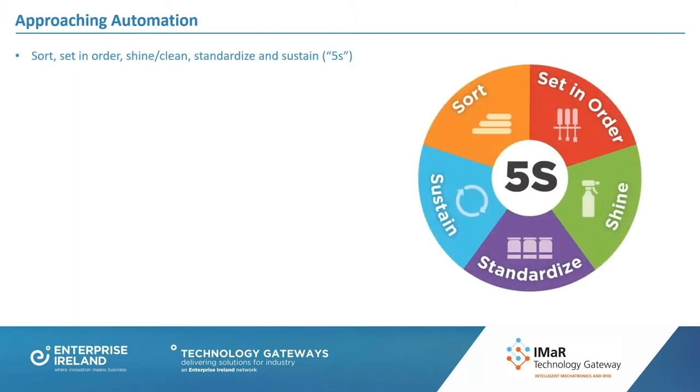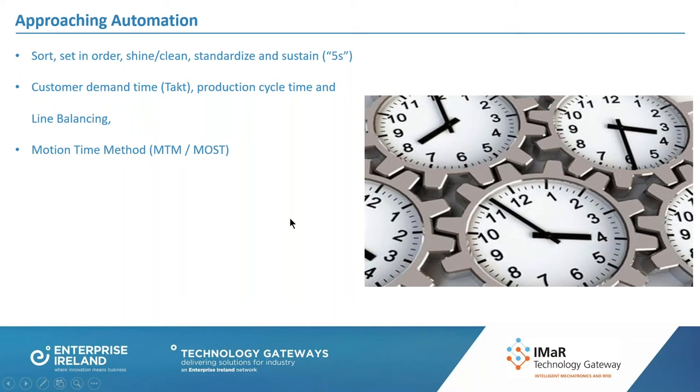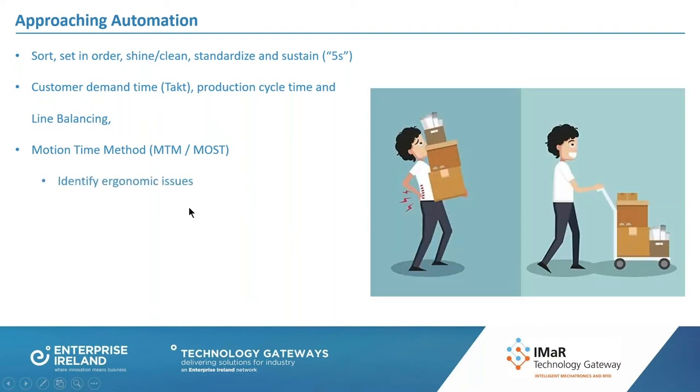We can start with 5S techniques, which will give us organized and clean workplace. Once 5S activities are complete, we can calculate our internal or external customer demand time, aka takt time, and our process time. And if cycle time is greater than takt time, we should do line balancing. But if even after line balancing, process time is ahead of takt time, we can do motion time methods or Maynard Operation Sequence Technique. This will help us identify ergonomic issues in our line.